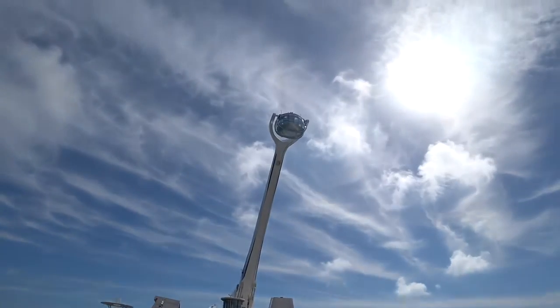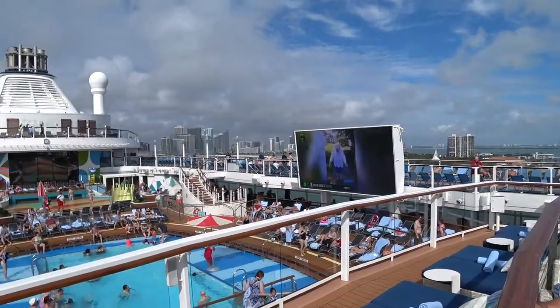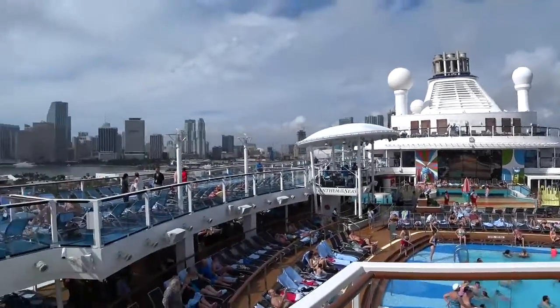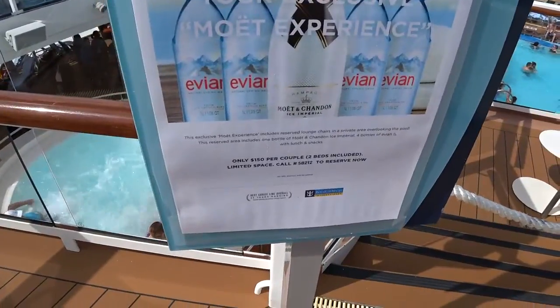Look at that, that's the North Star. It goes up to 300 feet above the water. Video wall here at the pool deck. Of course, the band is playing. And this little area here, you gotta take bottle service if you want to sit in there.